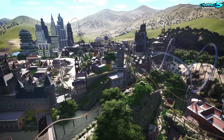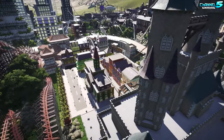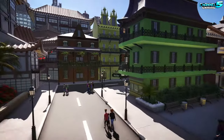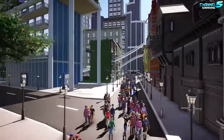Really, really outstanding work on this one, and making that urban city theming, or just the layout, actually work. The guests are walking around the streets. Everywhere we go, it's feeling very bustling. It's feeling like a city. It all looks and feels like it belongs. And I think that's very hard to conceptually construct.